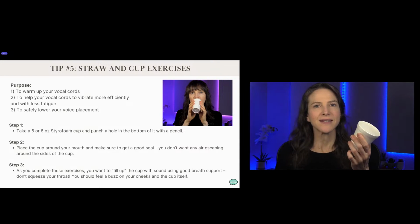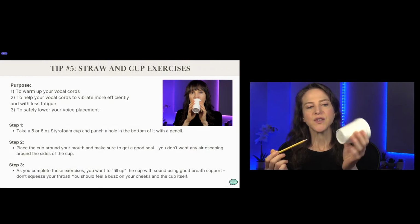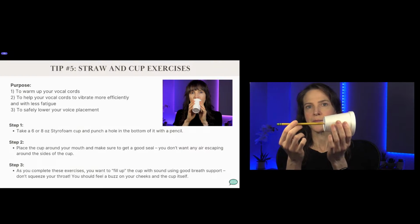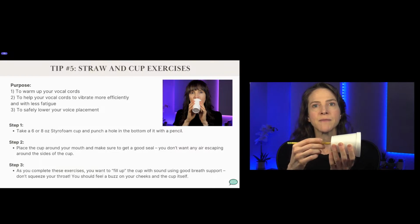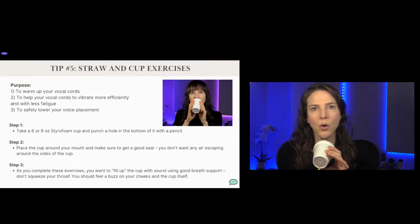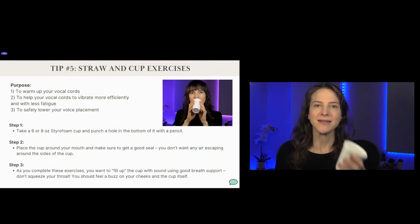So let me show you kind of what to do here. You take a 6 or an 8 ounce styrofoam cup and you're gonna punch a hole in the bottom of it with a pencil or a pen. I've already done that, and this is how much of the pencil I pushed through. You'll see it's not the entire pencil. I didn't push it all the way through to the full diameter because similar to the straw, a smaller hole in the cup makes this more challenging. A bigger hole makes this easier.